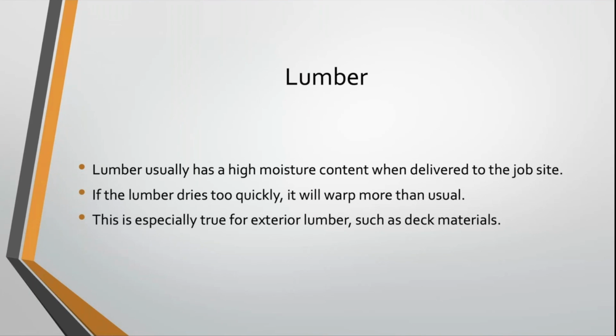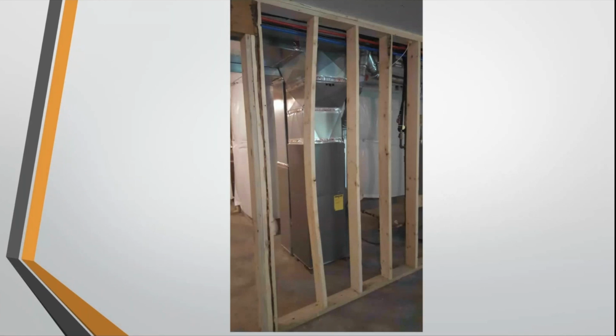This can happen to studs, it can happen to joists, it can happen to roof trusses, but it's especially true for exterior lumber such as deck materials. So lumber, which usually comes in very wet, even though it's called kiln dried, it still has a high moisture content, is going to warp way more during drought conditions than it usually would. And it's not uncommon for us to find studs, even during normal conditions, doing something like this. And it gets way worse during drought conditions. So the house framing is also pretty significantly affected during drought conditions as well.